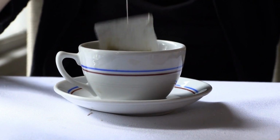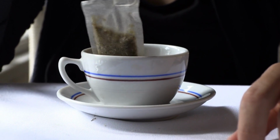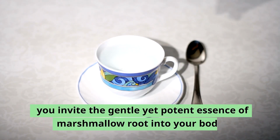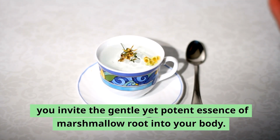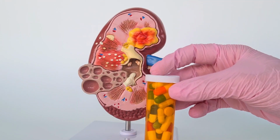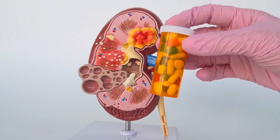Crafting a cup of marshmallow root tea is a ritual steeped in simplicity and efficacy. Simmer dried marshmallow root in water for a modest 10 to 15 minutes, then delicately strain and relish the resulting infusion. With each sip, you invite the gentle yet potent essence of marshmallow root into your body, instilling a sense of calm and rejuvenation within your kidneys. Embrace this time-honored remedy with reverence, and let its healing embrace guide you towards enduring renal wellness.